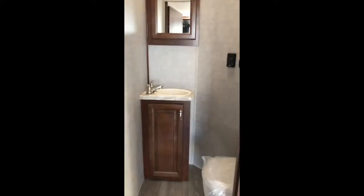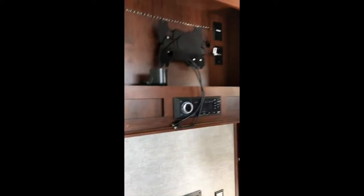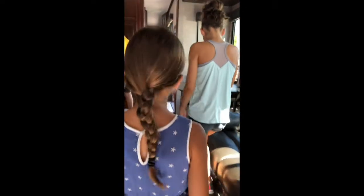We've got a bathroom back here where, I mean, it doesn't have a shower. It's just a toilet and a sink. There's a place for a TV, and then a door into the main part of the RV, or the toy hauler.